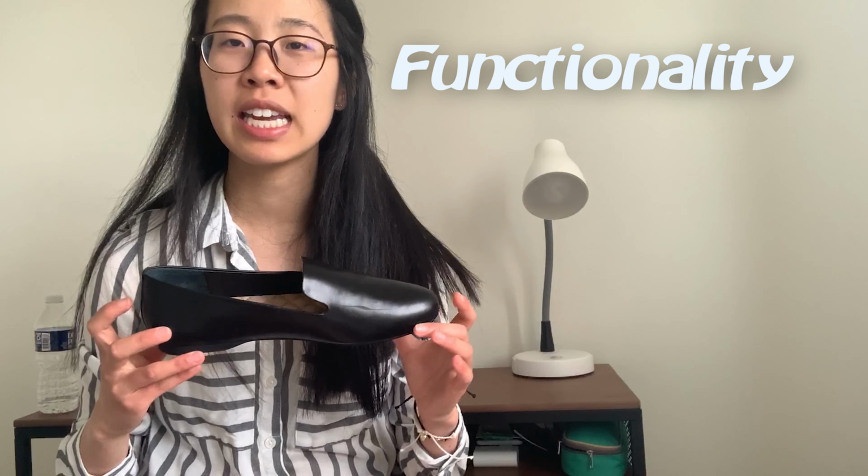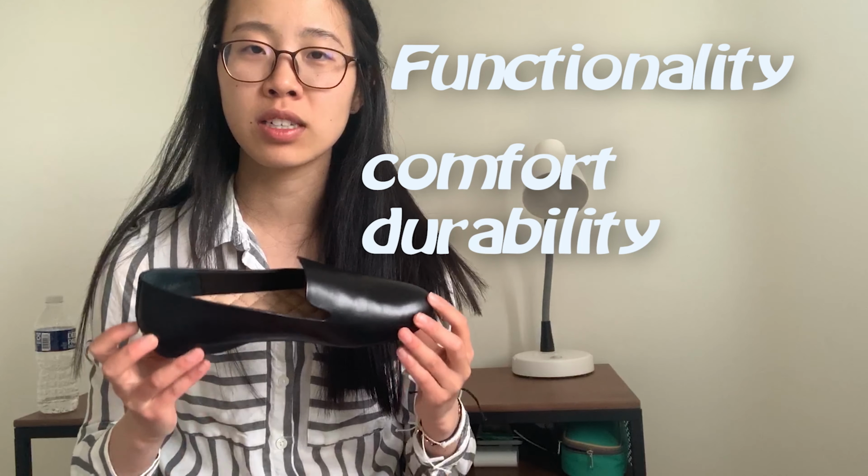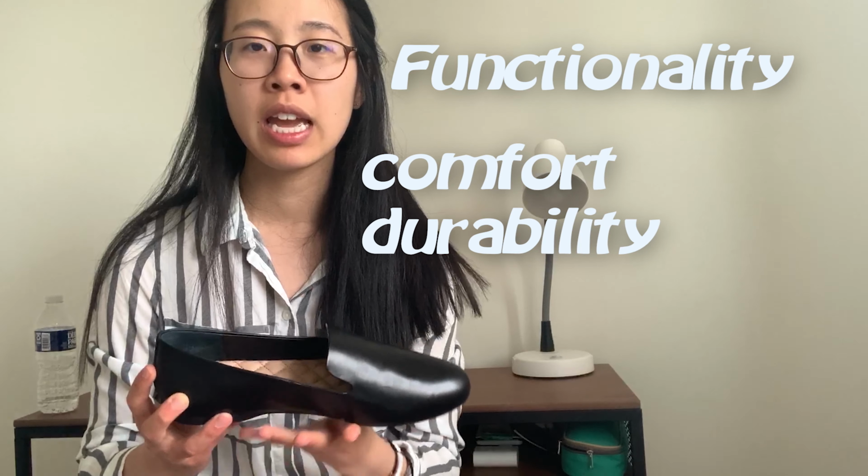So the first attribute we're going to talk about is functionality. And with that, in shoes, what I really look for is comfort and durability. And starting out with comfort, the Birdies' claim to fame is that they are the most comfortable flat that you'll ever put on. And I almost want to say that I agree with this, which is kind of a shock to me because I wasn't expecting that.